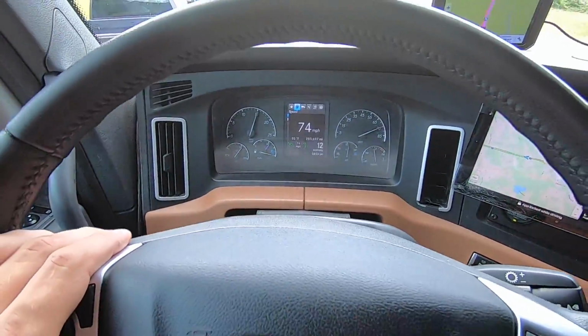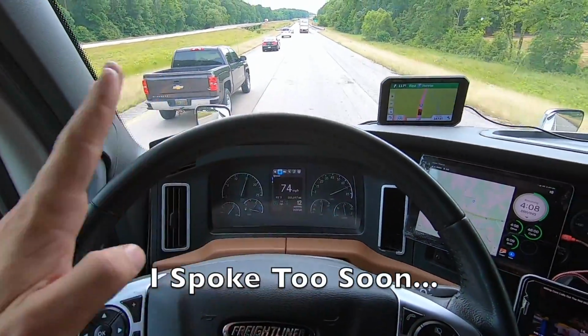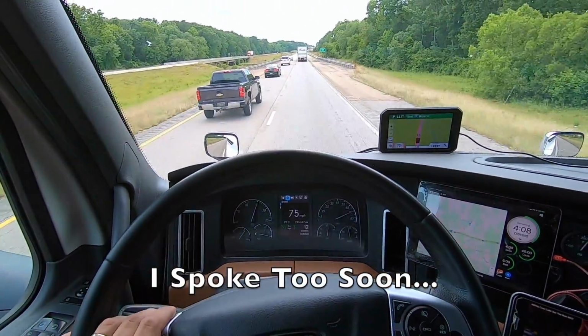It's nice to drive a truck that has no check engine lights, no lights whatsoever. It's satisfying.